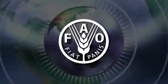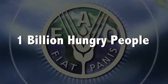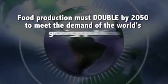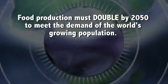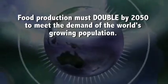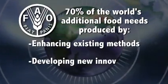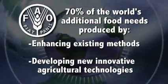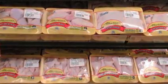According to the FAO, the United Nations Food and Agriculture Organization, the scarcity of food is a worldwide epidemic, encompassing nearly 1 billion hungry people. As populations continue to expand, it is estimated that food production must double by the year 2050 to meet the demand. Producing more food on existing farms or acquiring new farmland is not the answer. The FAO states that 70% of the world's additional food needs can be produced only by enhancing production methods and developing new technologies. Poultry is well recognized for its leadership in addressing the world demand for food that not only is safe and rich in healthy protein, but affordable.